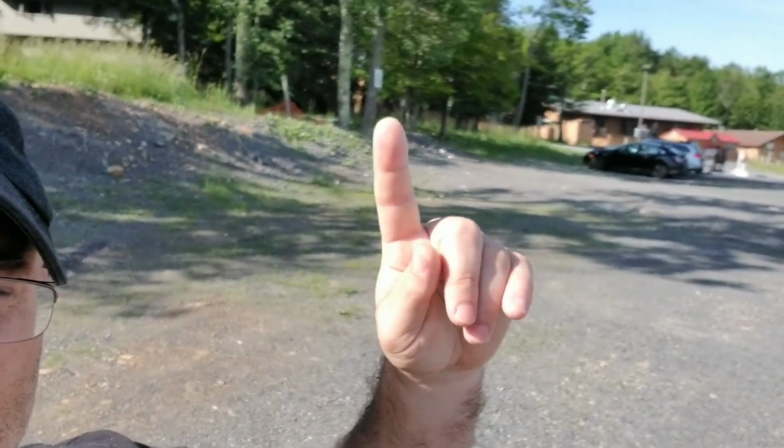There's those signs. There's where I'm parked. It was so dark in here last night. There was not a light in this lot. I couldn't see it. It's actually a new sign as well. There's no way I'd be able to see that.